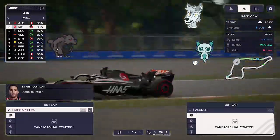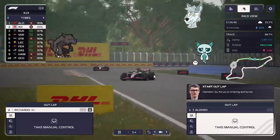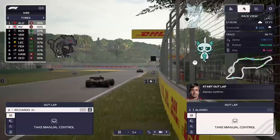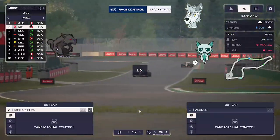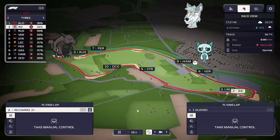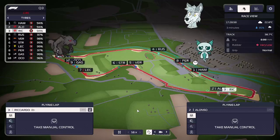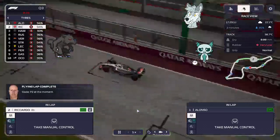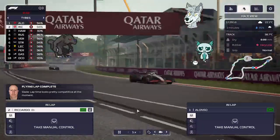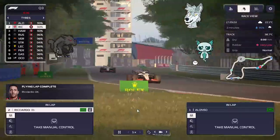Track is going to start drying up. So focus on braking, on tires. Confirm. There we go. P2 at the moment. Dry tires. Pretty competitive at the moment. And mode in, please. There we go. Okay.